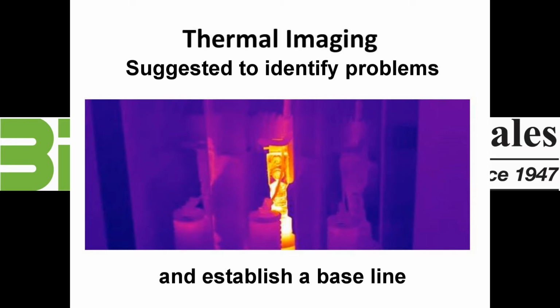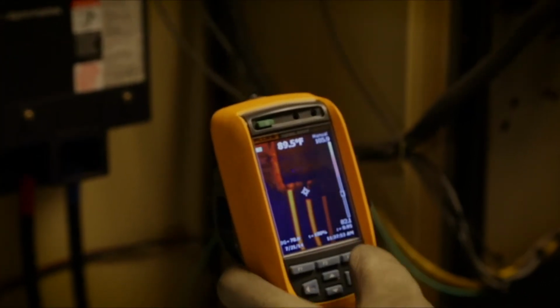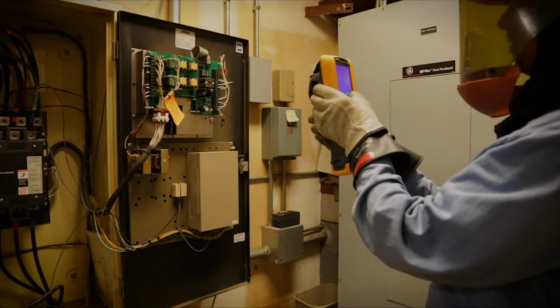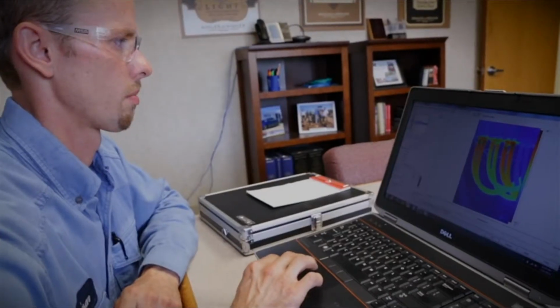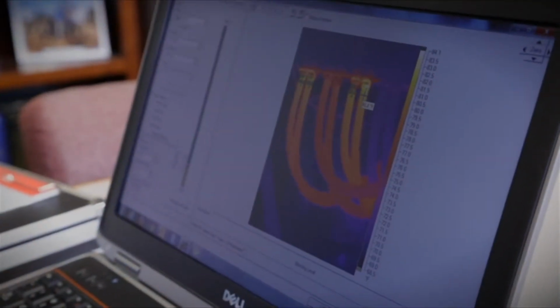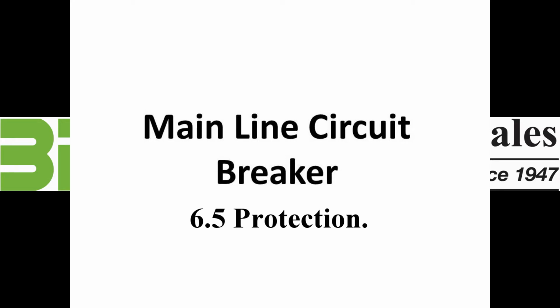Testing. It is suggested that a thermal scan program be conducted. This establishes a baseline, plus any anomalies can be identified at the initial startup. A qualified individual will prepare a report. Let's discuss the mainline circuit breaker.